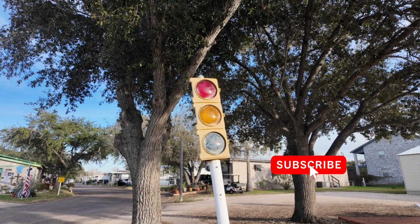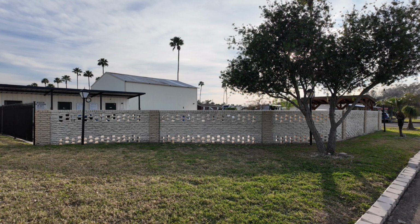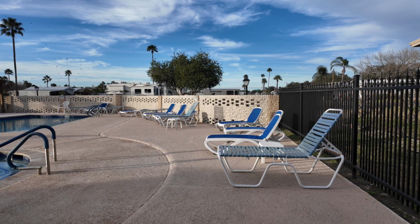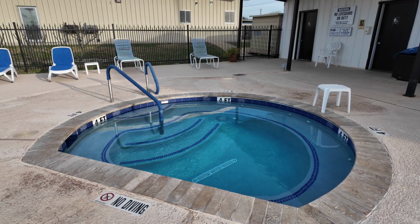Now this is a little decorative piece for the campground. Check out what it looks like in the dark. There's a nice little privacy wall for the hot tub and the pool. The pool area and hot tub have plenty of loungers for you to relax and get a little bit of sunshine. I'm gonna wait and let Fred tell you about this hot tub.